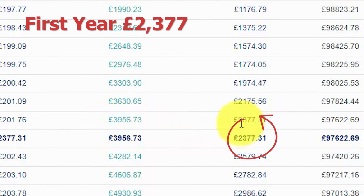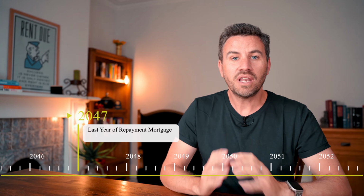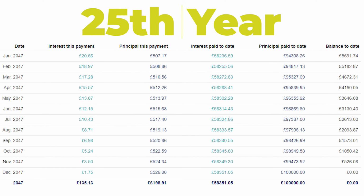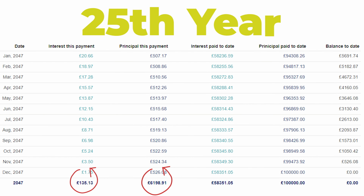of around £2,400. And it's not till year 9 that we actually start paying more in principal off than we are in interest. And as the years progress, it's not till the last few years that we're really making a dent in the principal amount that we're paying off, with the final year being that we're only paying £135 in interest and over 6 grand in actual principal payments for that final 25th year.